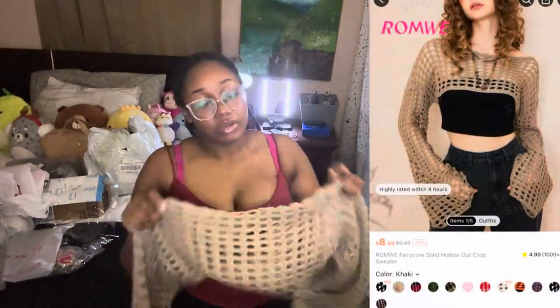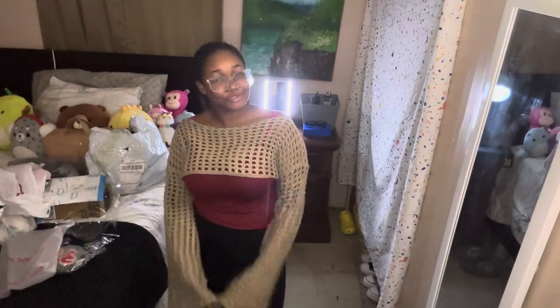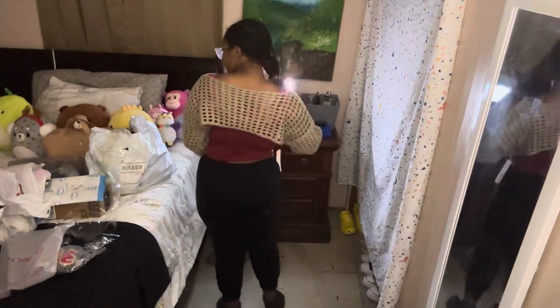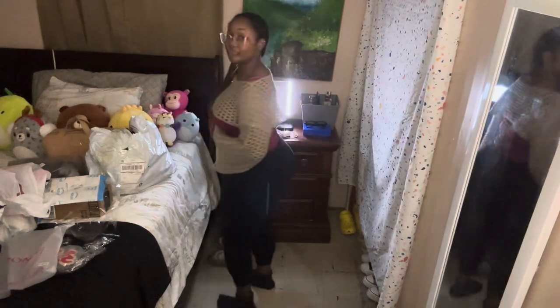Okay, so y'all, I got this crochet top I've been seeing on TikTok and stuff like that. So yeah, I'm finna try it and see what it's like. Okay, so I like it. I would definitely wear it on top of something, maybe like a cute dress or something. Yeah, it's very cute. This would be something that you wear like springtime, summertime, like going to the beach or something. Or just a little outfit. So yeah, I like it.